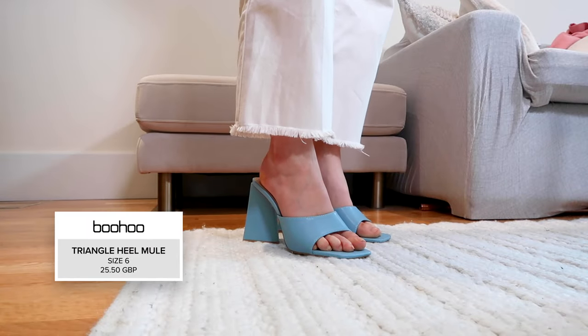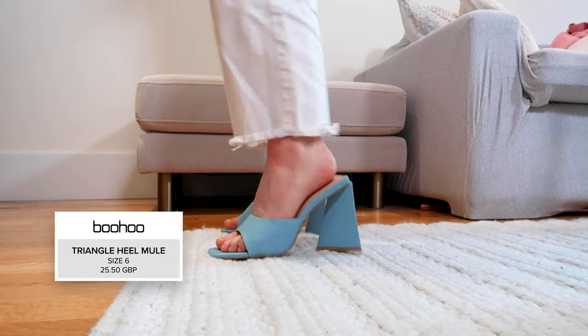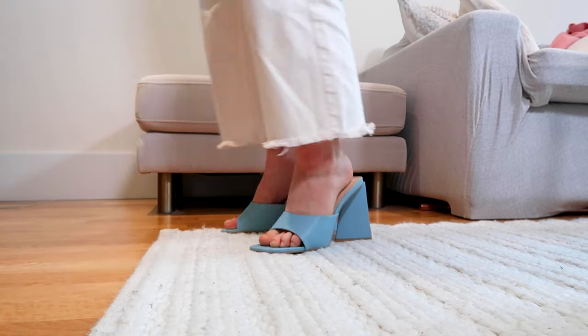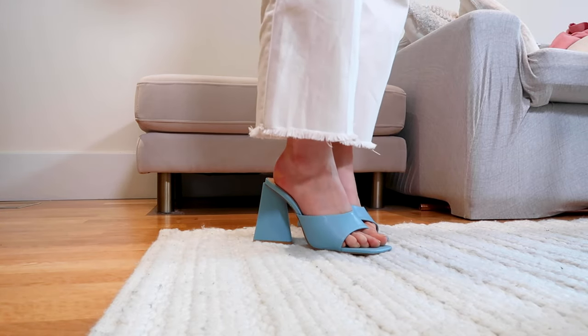Please ignore the state of my toenails and also the background. I haven't worked out where to film shoe clips yet, but these are the little blue ones. I think these are really sweet. They are not the most comfortable things in the world.